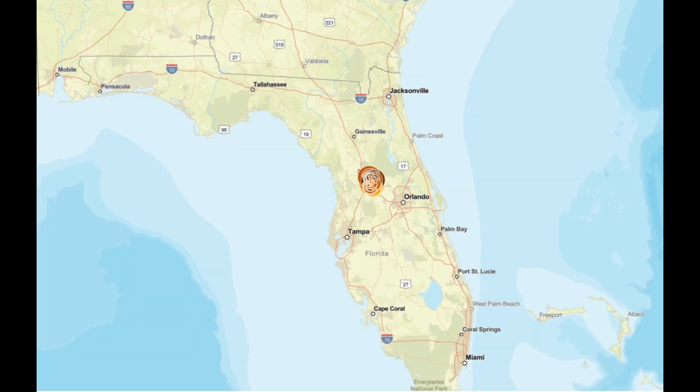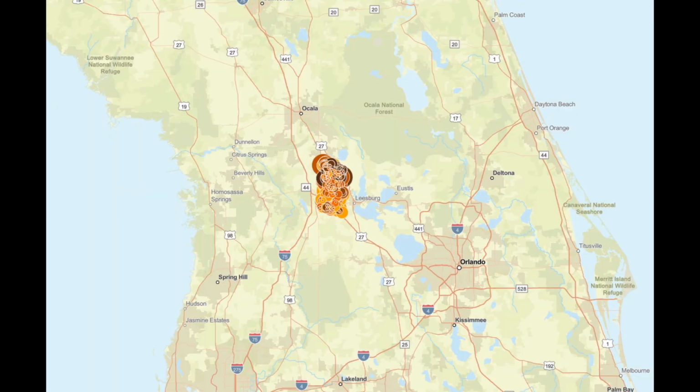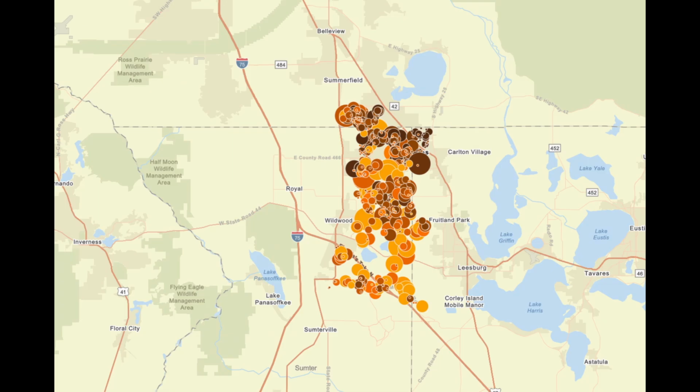So let's take a look at where the Villages is before we dive into the details. We're going to be zooming in on Florida so you can get a good idea as to precisely where the Villages is located. We're about an hour north of Orlando. As we zoom in on this map, every dot that you see is an active listing currently on the MLS.